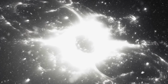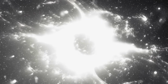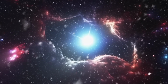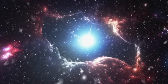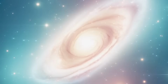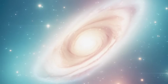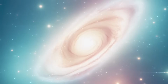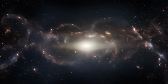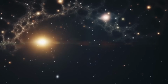The supernova will also produce intense radiation, including X-rays and gamma rays, as well as a flood of neutrinos from the core collapse. These particles will surge outward at nearly the speed of light, carrying information about the extreme processes within the dying star. For astronomers, such a supernova represents a rare opportunity to study the physics of massive stars at the moment of their destruction.